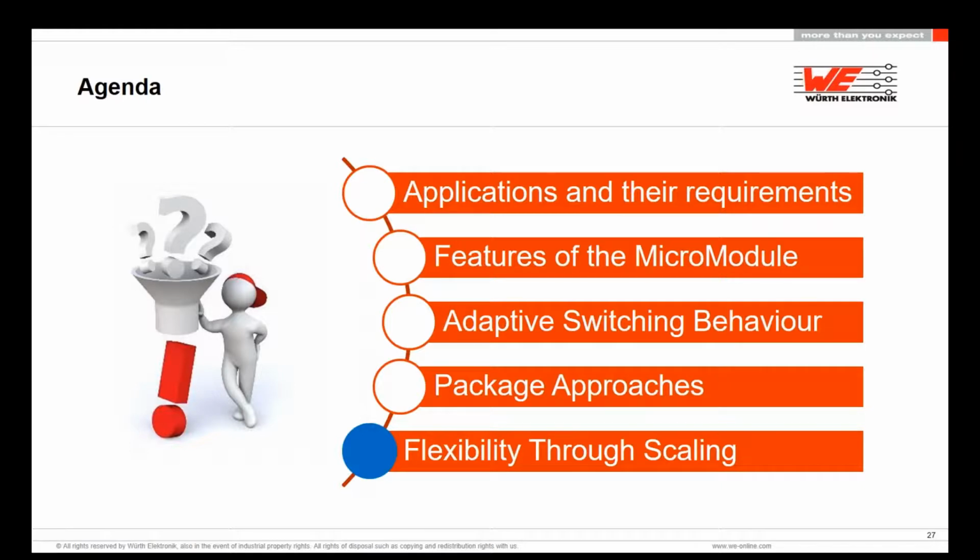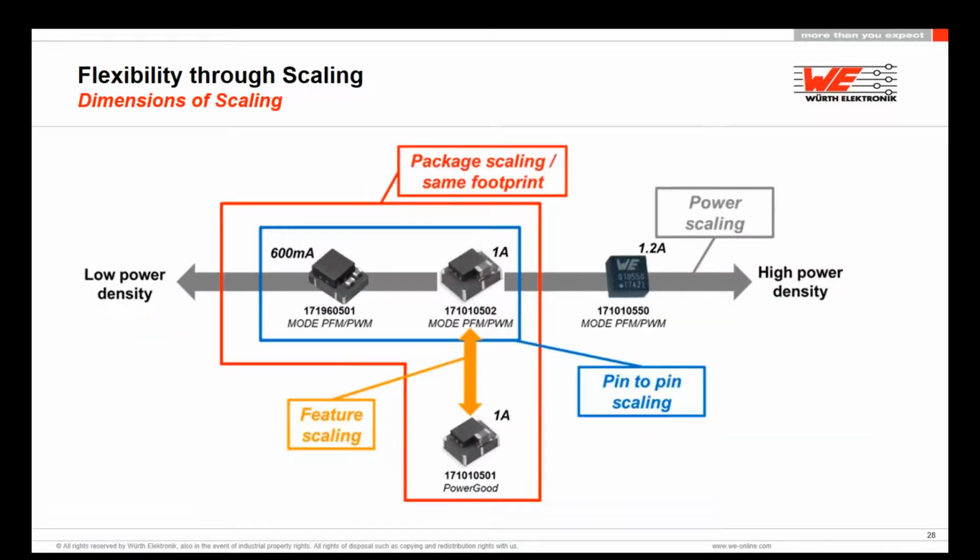All of the features and benefits I have described up to this point culminate in a family that covers a wide range of applications. We have here four dimensions of scaling, as we call them. The first dimension for us is the package scaling. That means the same footprint.